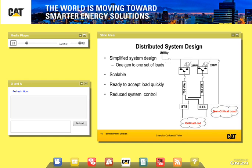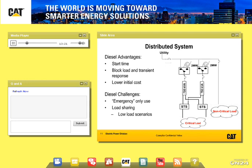The design offers great flexibility and is very scalable to grow as your facility grows and to allow for easy facility expansion. It's a very cost-effective option. Things worth noting are that limited control between generator sets will have to be planned and designed for, and we'll talk on the next slide about some of the challenges that could arise with limited control in a distributed type system.